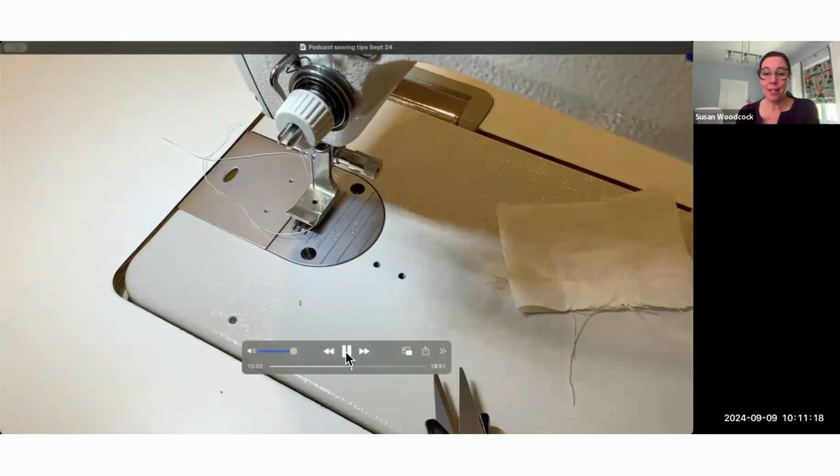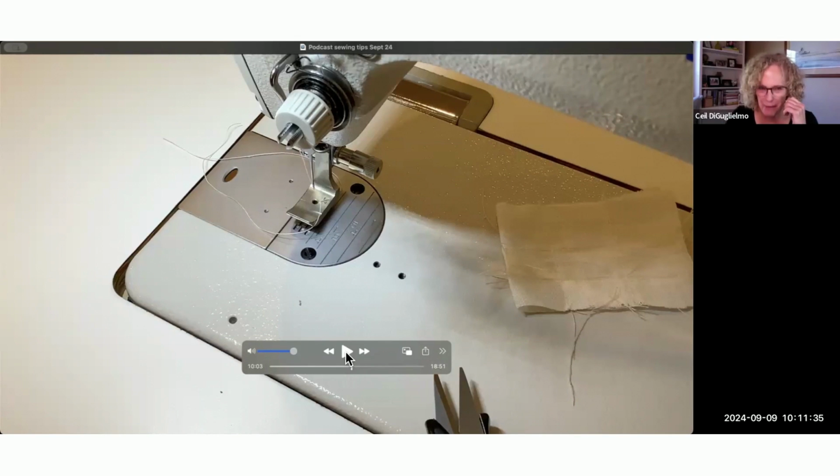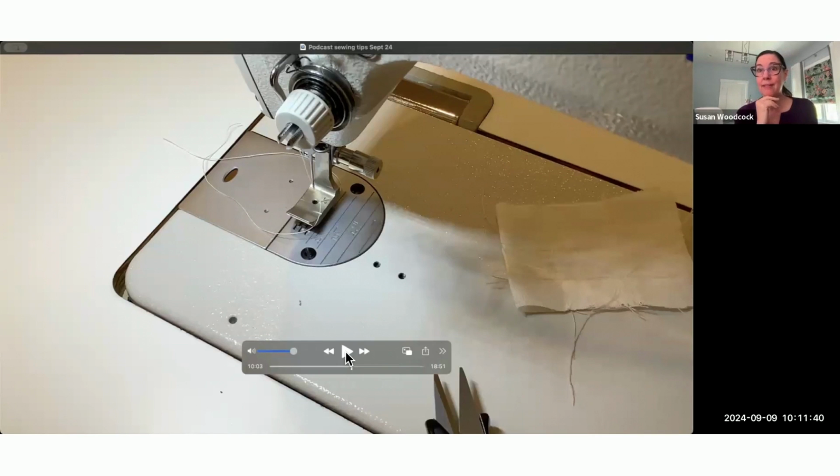I'm going to stop this for a second because I have so many experienced workrooms that do not use welt cord feet, and I do not know why. Why would you use a zipper foot when there's this fabulous foot? Seriously, I cannot live without the 1/4 inch welt cord foot. If you're only going to have one welt cord foot for your walking foot or for your straight stitch, get the 1/4 inch welt cord foot. You will not regret it.